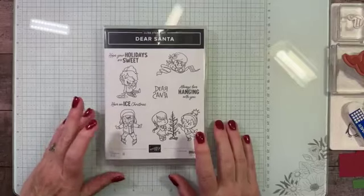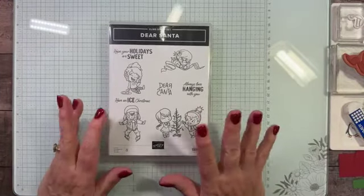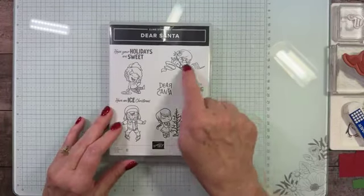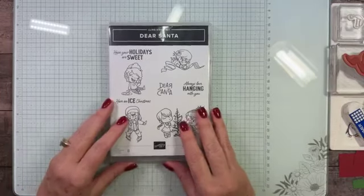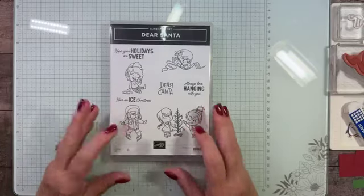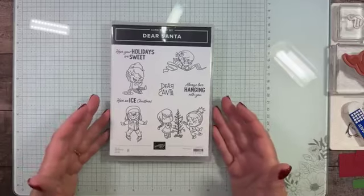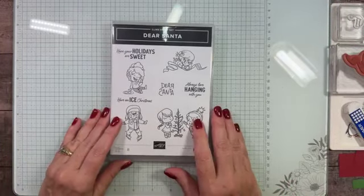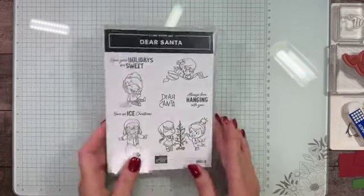So as you can see, the featured stamp set this week is Dear Santa. I'm going to mix and match all of these images with other stamp sets to make some unique cards. And the idea of that is to teach you to look in your crafty stash, see what you already have that you might be able to pair together to make some unique, cool cards to send out to your friends and family. Okay, so let's go ahead and get started.